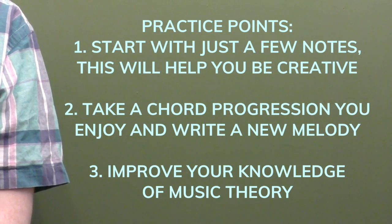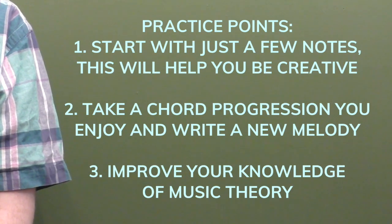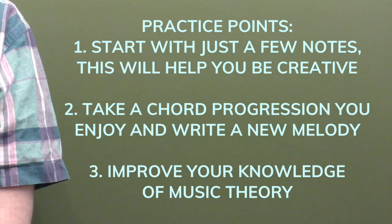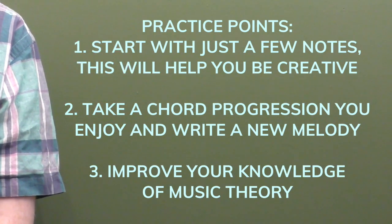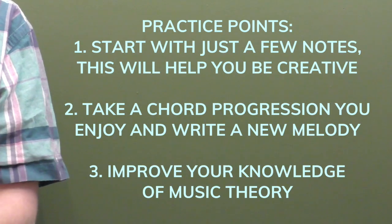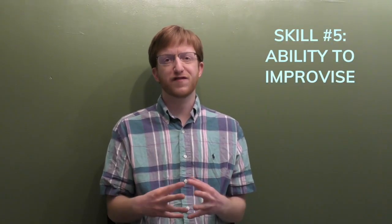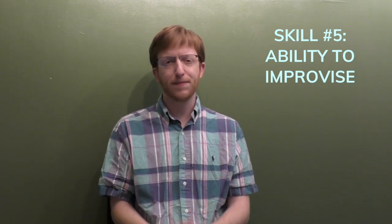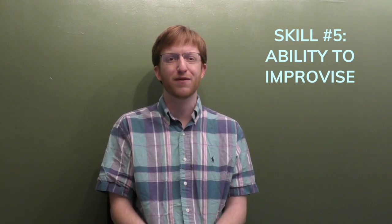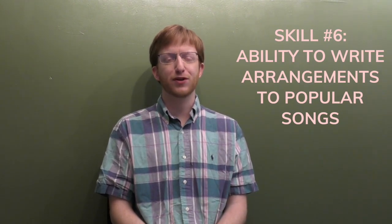So I said before that this skill goes hand in hand with your knowledge of music theory, so skill number 2. You can improvise just randomly all over the neck, and that can be fun, but knowledge of scales, chords, arpeggios, all that stuff is going to make your improvising more coherent. So I really think your knowledge of music theory and your ability to improvise, those skills go hand in hand. Keep that in mind when you're giving yourself a rating with skill number 5, the ability to improvise.